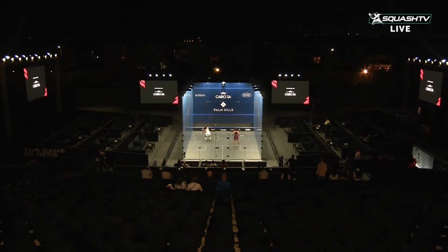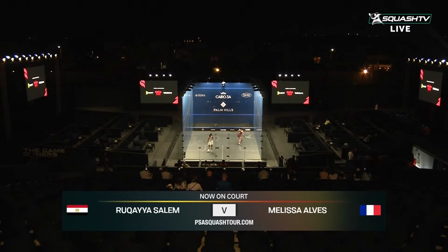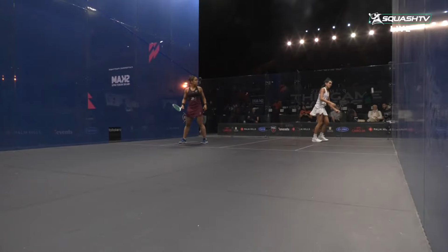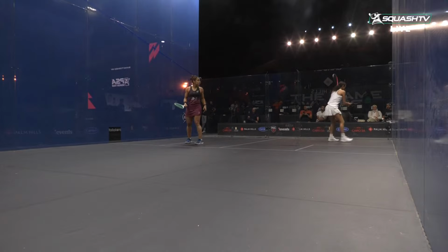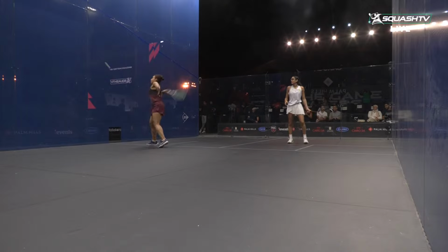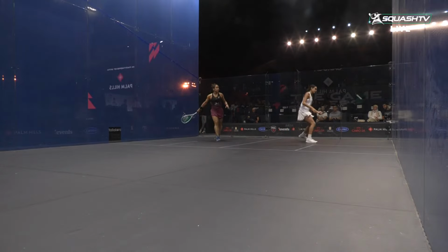Welcome back to the third match here in round one action of the Palm Hills Open here in Cairo, Egypt. And we have the next wild card. We've got 4 of them in tonight's matches. Ruqayya Salem up against Melissa Alves of France. Salem, just 16 years of age. Dressed in white there, the lefty, another lefty. We're seeing a few of them tonight.